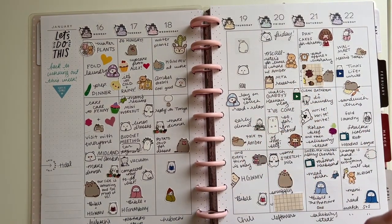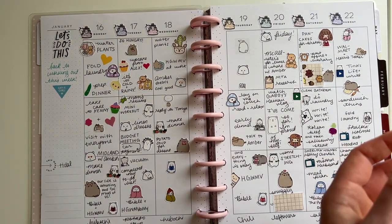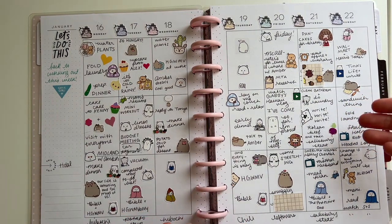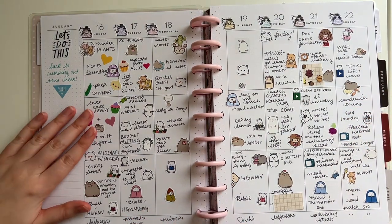I didn't have things to mark. It had the opposite effect on me, whereas I had loved marking things. When I didn't have things to mark, I felt almost guilty, like I wasn't using the planner or I should have done more that day. And I think a lot of us planner people feel the same way.